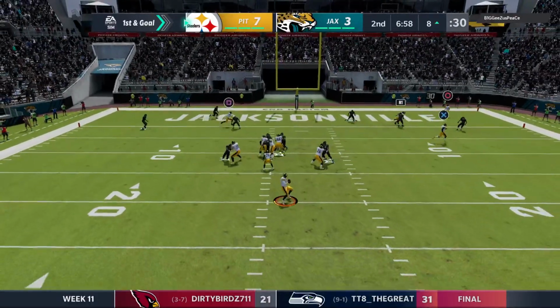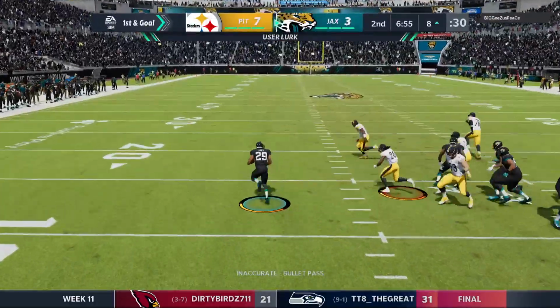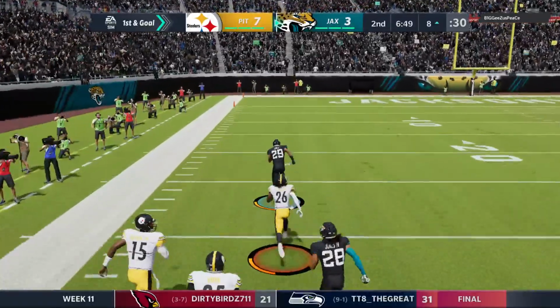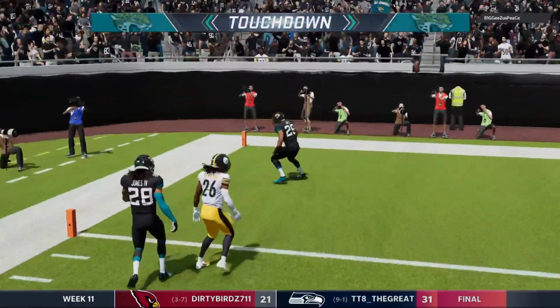Here's Haskins out of the gun. I didn't see him pulling back. I didn't see him at all. Picked up by Josh. Weaving through traffic, and now he's free. The 20, 10, go to score.